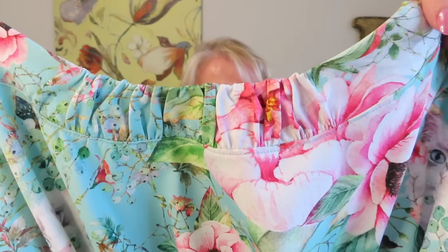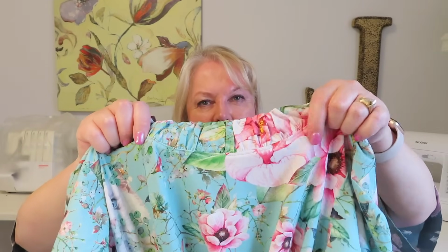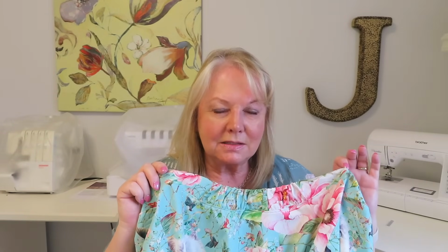I think the print looks really good. However, this was not planned. This was luck. You can see that the print on my neckband aligns with the print on the body of the dress. And I think that helps it to look more cohesive. So I'm going to make another note in my pattern that I should check to make sure that the print on the neckband, if I'm using a print on the neckband, flows with the print on the body of the dress.